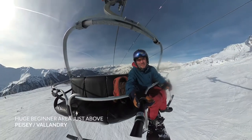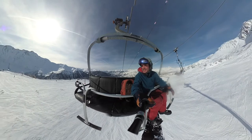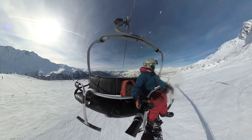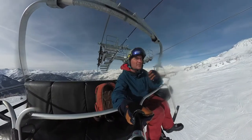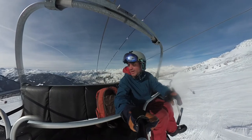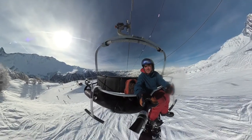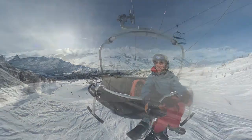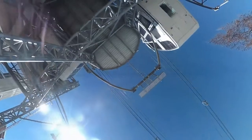And just behind me there is one of the best massive beginner's plateaus. Fantastic beginner intermediate area. Totally wide open. View of Mont Blanc over there as well. I can't think of many beginner areas in the world that rival this. But I don't really come over here very often. But I must admit, I do love it when I do. So we're just going to head back over to the Plagne.